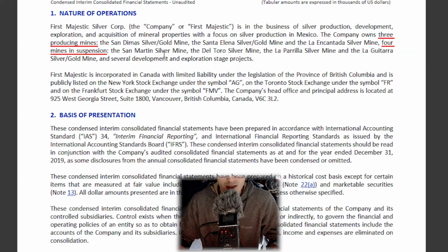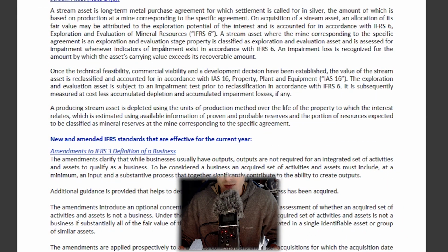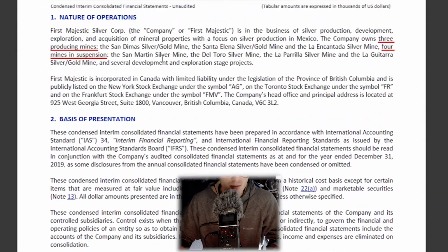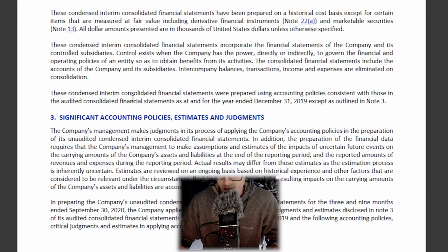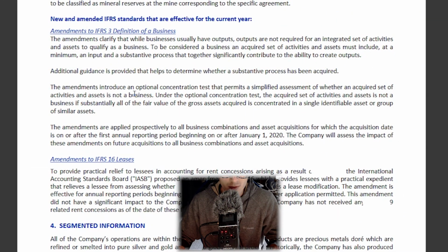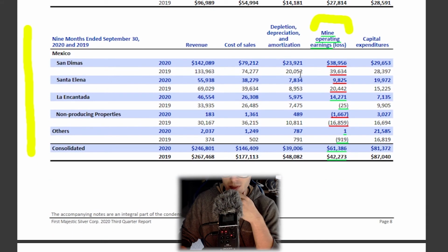Now, just real quick, they have 3 producing mines currently. 4 of the mines are suspended. It's just more information about the company. It would be important to know why they're suspended, but I didn't take note on that. Anyway, if you're interested, there's a whole paper on it. Here we have 9 months ended the 30th from this year to last year. Here are just the mines and kind of how they're comparing revenue, cost of sales.